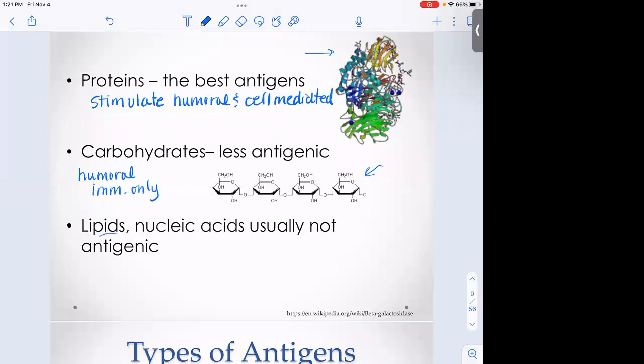Other things like lipids and nucleic acids are usually not antigenic unless they're complexed with a protein or a carbohydrate. So something like a glycolipid or a nucleoprotein could have some antigenicity.